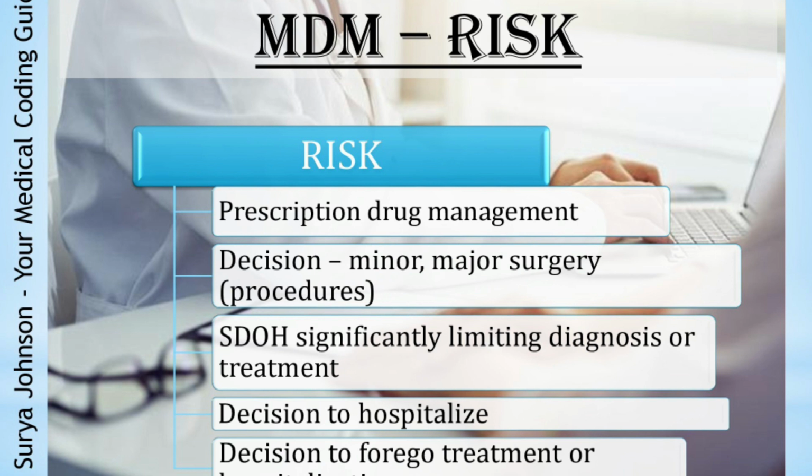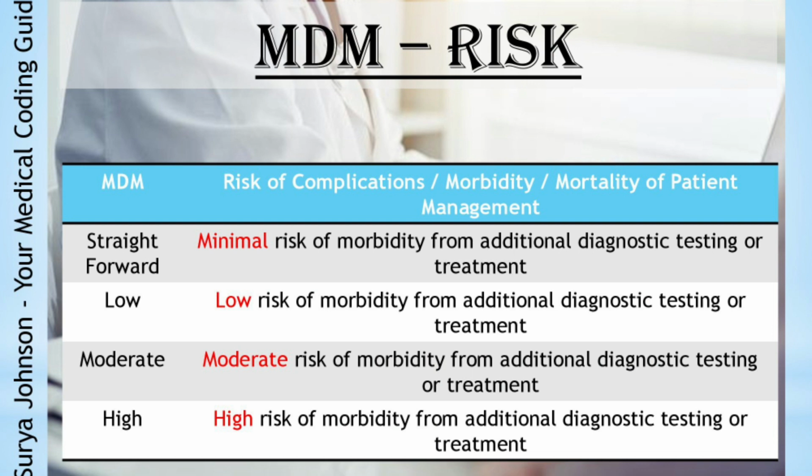So based on this, the risk table, risk of complication or morbidity or mortality of patient management, is divided into minimal, low, moderate, high. So minimal risk of morbidity from additional diagnostic testing or treatment, low risk of morbidity from additional diagnostic testing or treatment, likewise moderate and high. This is how the risk table is classified. So minimal risk is when the patient problem is very self-limited or a very minor problem, very straightforward. For a low risk of morbidity from additional diagnostic testing, we can consider two or more self-limited minor problems or only one stable problem. Based on that, it will be derived to a low risk.